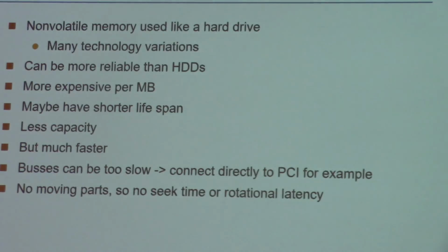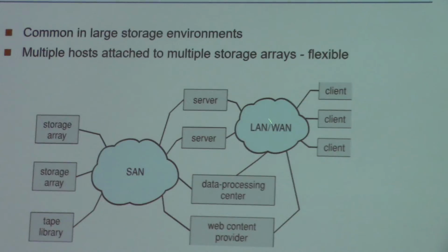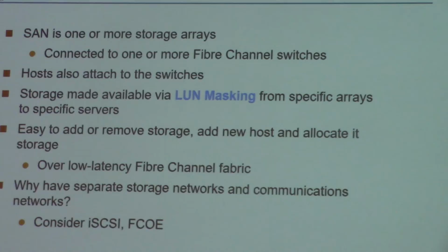Then you can build a network based on the storage that is called the storage area network. The benefit is that the storage array can be shared by a number of computers. Then we can set up the network based on the storage. It's a storage-oriented network. This is called the SAN. Nowadays most of the IT infrastructure uses the SAN, storage area network architecture.